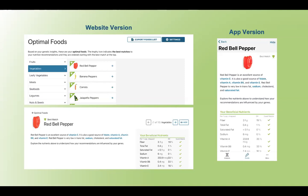You may be wondering what to do if you see foods that are unfamiliar or maybe that you don't like. And it's totally fine if you don't like something. Just try to choose those other foods from the same category on your foods list. And then, of course, as we saw in the demonstration, you can always remove the foods from your list. Or if you're on the fence about a food, you can always give it a try. We have heard from customers that they suddenly love beets or Brussels sprouts after seeing it on their report and trying it out.